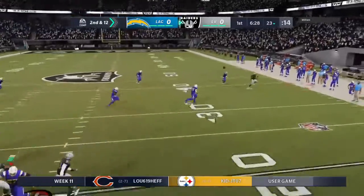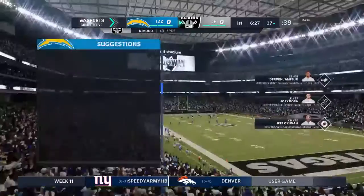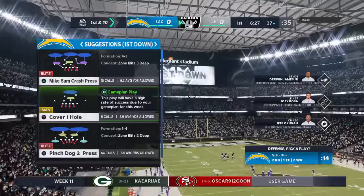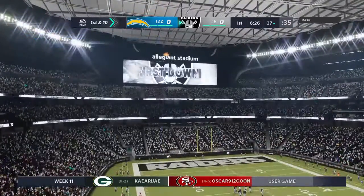Play action, they'll throw. Man open, that's Henry Ruggs. And he takes us beyond the 35 before going out of bounds. A gain of 13, it's a first down. 1st and 10 at the 37-yard line.